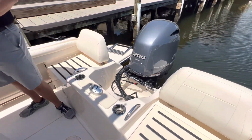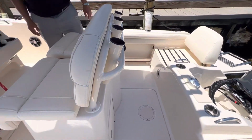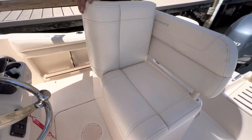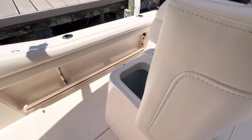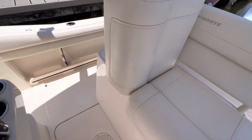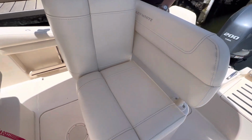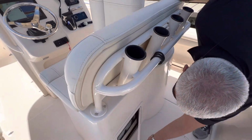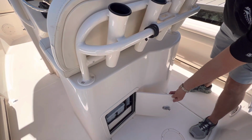As we make our way through the boat, you'll see this boat has the deluxe leaning post with a built-in live well. Rod holders on the back, a place for your knife and pliers, and tackle storage below.